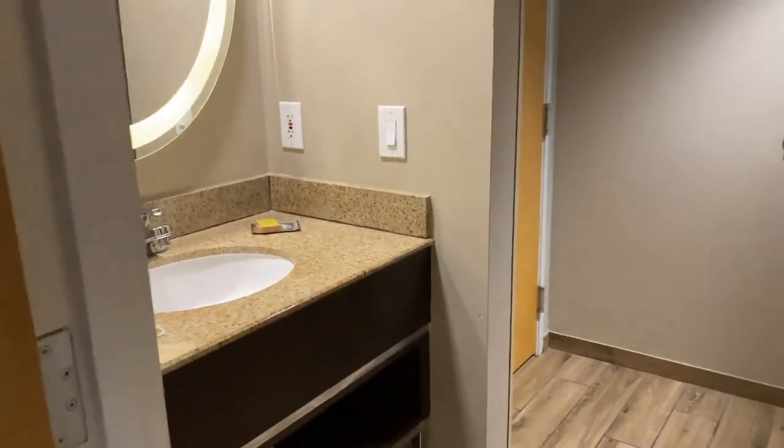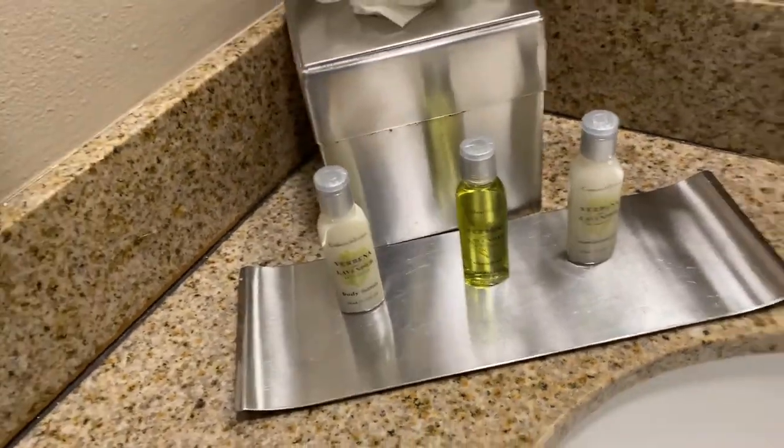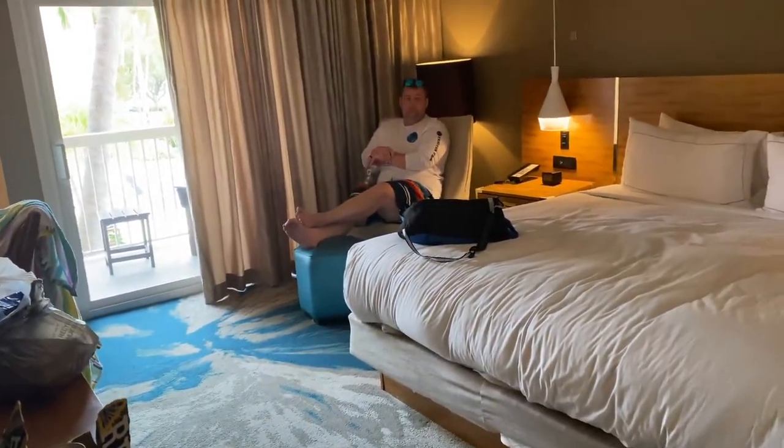And the shower. Shower looks nice. Not a rainfall, but it's okay. They do provide some toiletries. I saw some soap in there. Oh yeah, here we go. You got some toiletries over here. Little flower poof. And then as you come into the room, if you have an adjoining room, that would be here. We do not. And we've got the princess sitting in his throne.